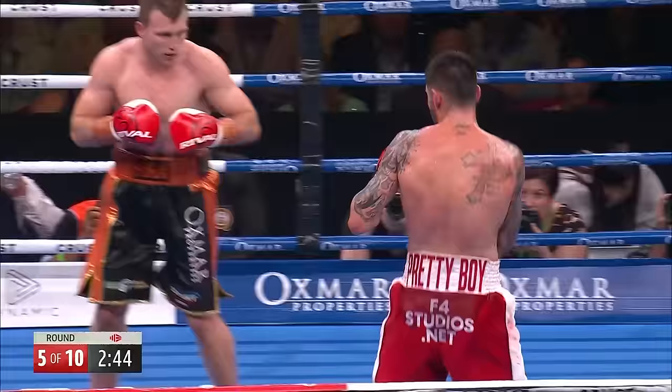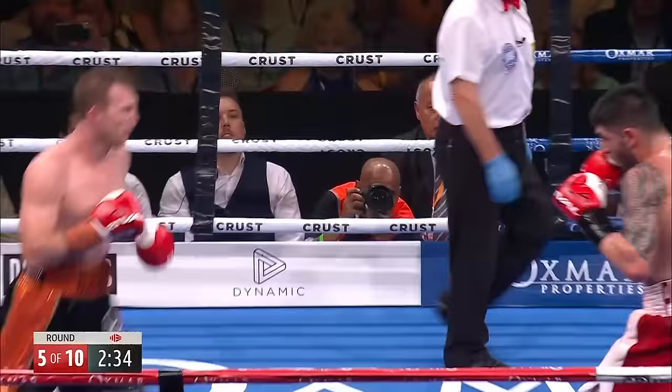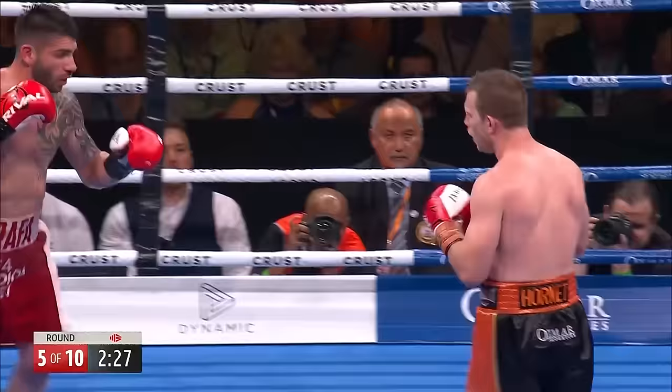This is round 5 of 10. And Jeff Horn continues to push the pace. It's already clear he is in better condition than what he was in Bendigo. He's been charging forward and on his toes throughout.